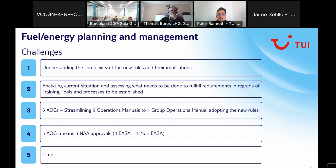In our particular case, we have 5 AOCs, of which 4 are EASA carriers and 1 is a non-EASA carrier. This is a challenge for us. I will come to this later when we talk about the risks that we are encountering right now. So these were the challenges that we had a look at, and we took the time that we had for these 6 months of the exemption period to recheck where we are at the end of October, and where we actually want to be when the implementation starts.